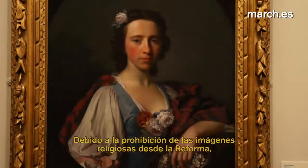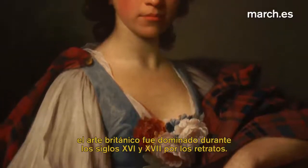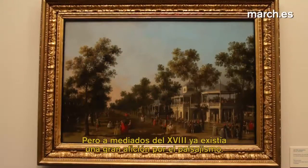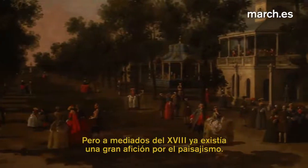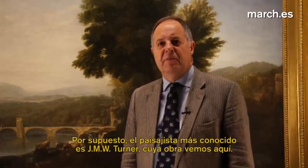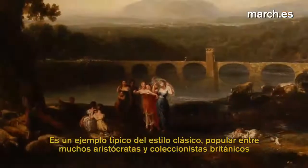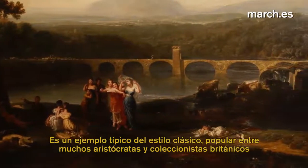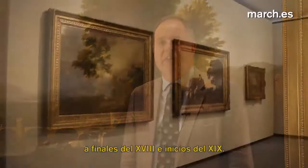Because of the prohibition on images since the Reformation, British art was dominated in the 16th and 17th centuries by portraiture. But by the middle of the 18th century, there was an enormous taste for landscape art. And of course, the most famous landscape painter is J.M.W. Turner, whose work we see here. This is typical of the more classical style that was so popular with many aristocrats and other collectors in Britain at the end of the 18th century and the turn of the 19th century.